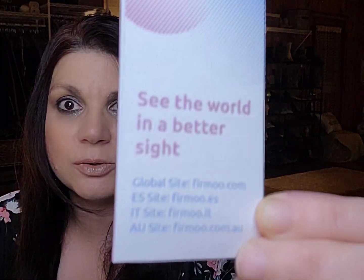Okay, this says a lot about a company that they take time to put this in as well. This is a cute little pamphlet. See the world in a better sight, okay? Has their information on here, of how to find them. And here's contact info, return policy, and all that goody stuff in the back.